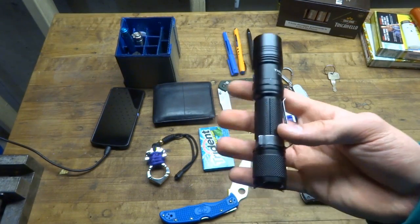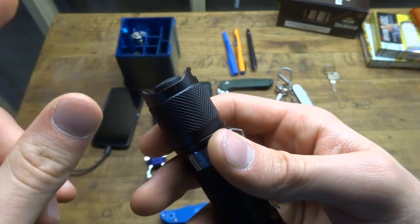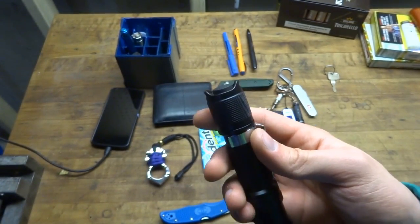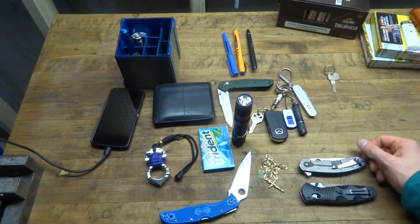Another fantastic thing about this is it has some lips on both sides of the back button to prevent it from, first of all, being accidentally turned on. But my favorite feature about this light is that I can tail stand it, and I find myself doing that almost on a daily basis.